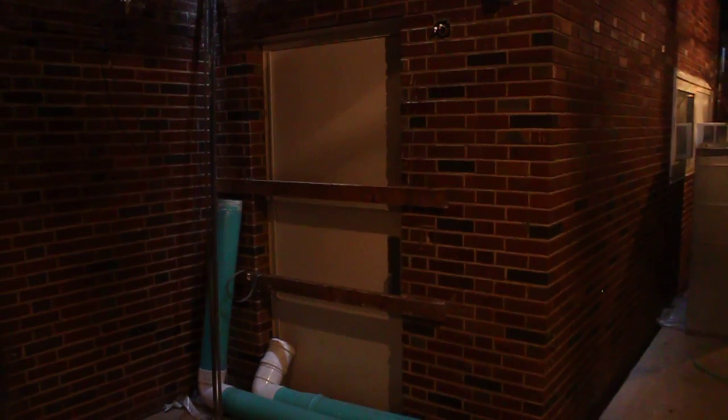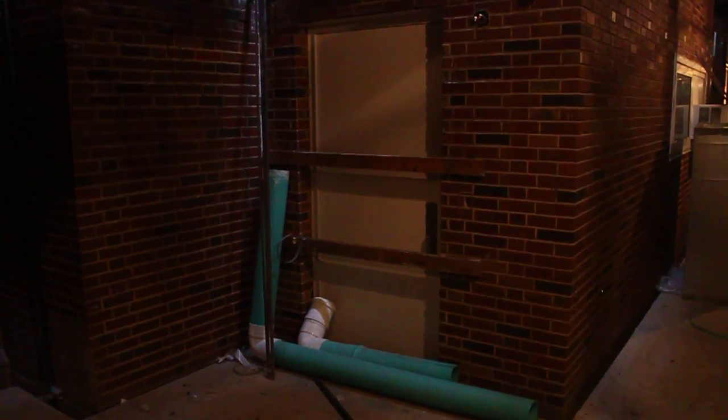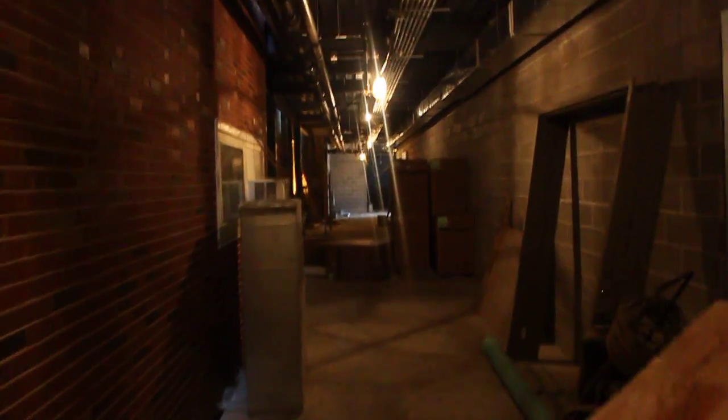You may recognize this door. That's the old PE door. So our Keysor kids used to come out that door and then go down the steps to enter the playground. Over here, well, they've got that window covered, I think, because they're actually trying to dry out our gymnasium. I'll show you that in another video.